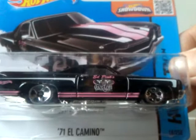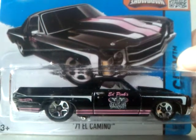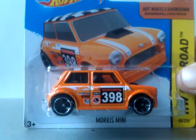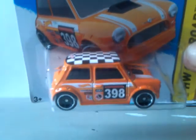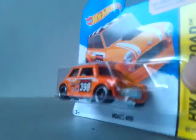Next is the 71 El Camino. It said Ed Pink's garage. I don't know who Ed Pink is, but I like that car. Next, I only found one of these as well. I wish there'd have been more because I want one to open, but time will tell. Beautiful Mini Cooper.